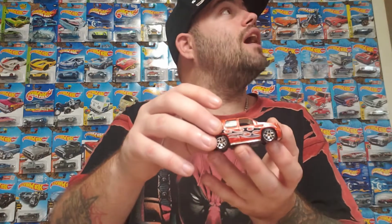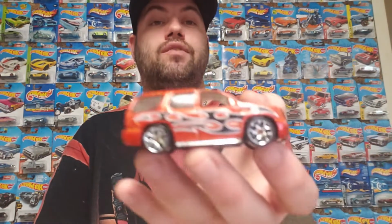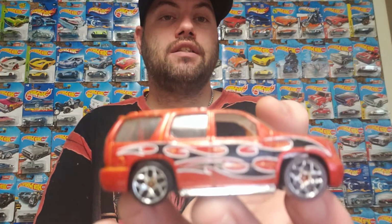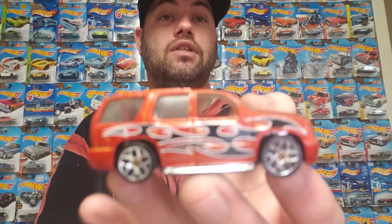97 Mustang Cobra. Up next, we have a 2007 Cadillac Escalade. I think it's a reddish orange with a black, I guess, almost tribal decal. I have another Escalade up there in package, which I'm pretty sure Haley showed you guys in a previous Hot Wheels video. But here it is, 2007 Cadillac Escalade. 2007 is the year of my Chrysler 300.